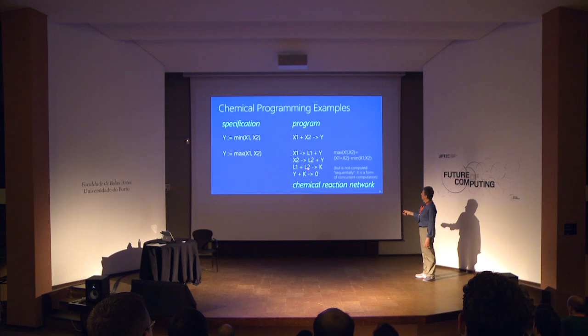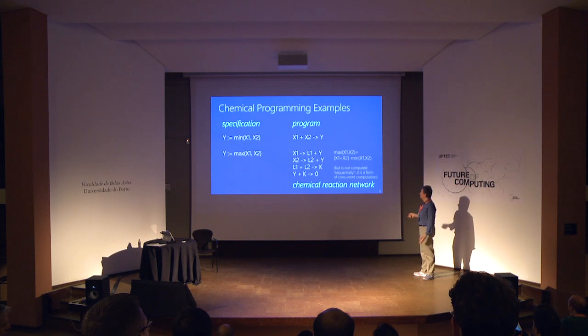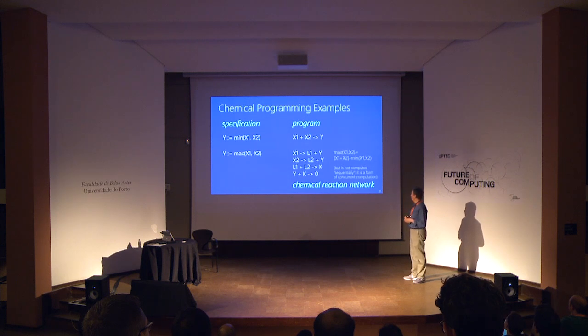Now we need to do the minimum, which we do with that instruction, and put that into K. And now we do the subtraction. We happen to know that there is more Y than K, so we can just kill as much Y as there is K, and that's the subtraction. So this is a program, not completely trivial, that presumably implements the maximum. Now, this computation is not really sequential, like you first do the addition and then the subtraction. This all happens together. These reactions fire as long as there are molecules, so it's all concurrent. So I'm claiming this is doing maximum. It's actually not totally trivial that it's doing the right thing, but it happens to do that.